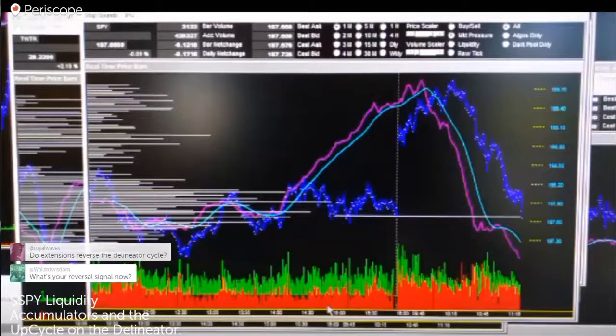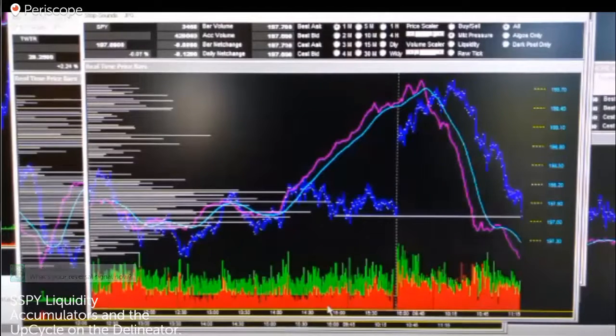Do extensions reverse the delineator cycle? No, they don't. The extensions on the 1-minute accumulators are used for intraday range trading. Although if you saw an extension up at a high with signal weight at a very high level, then that could be a reversal signal. That's at that point.